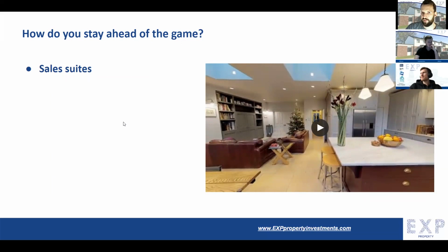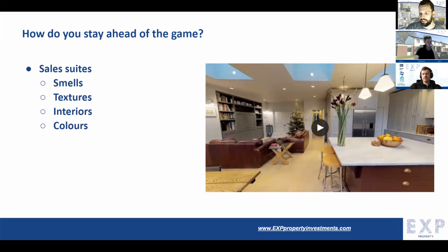To make people feel welcome, to engage with them, with the surroundings, you can add things like smelly sticks in toilets. So it may seem very, very small, but actually different people see things and react to things in different ways. So the different smells that you can create in the property, the textures that you create with different wall coverings, the interiors and colors that you bring to life, and how that affects people.